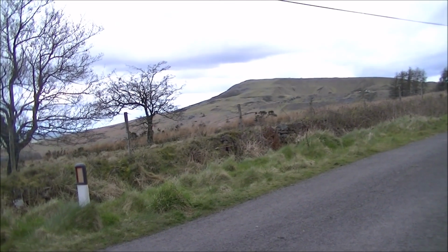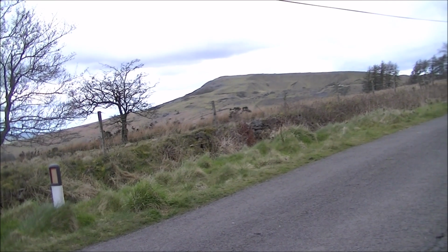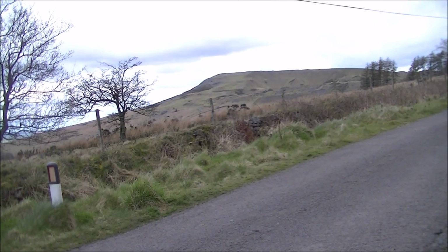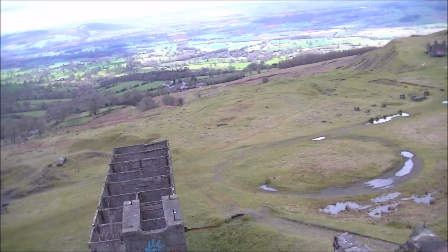Well, from here I'm going to take a slight detour over to Titterstone Clee, which we can see in the distance, and we can see from this side that it's been heavily mined. Now here I am at the top of a very windy Titterstone Clee.